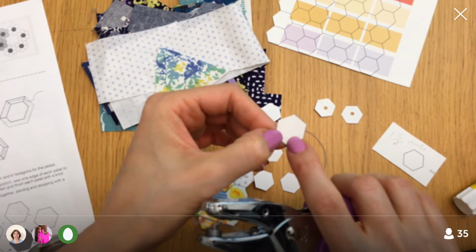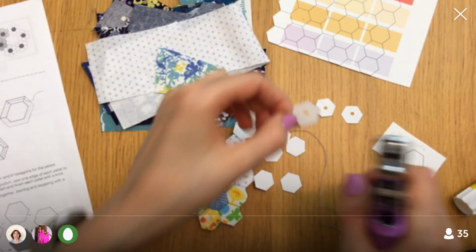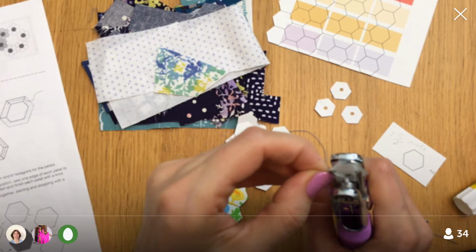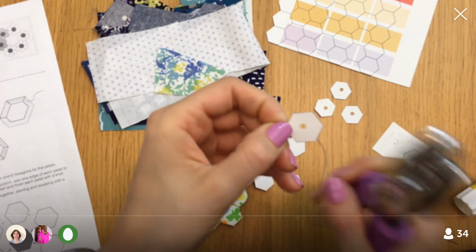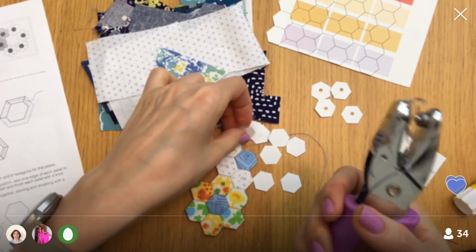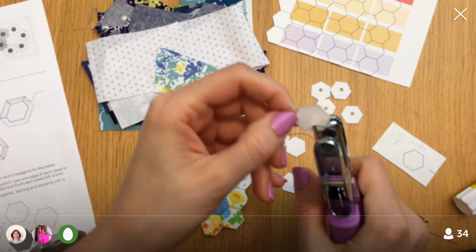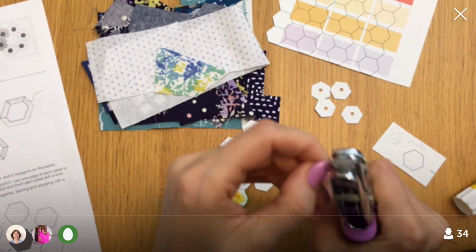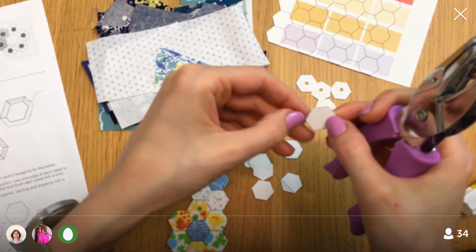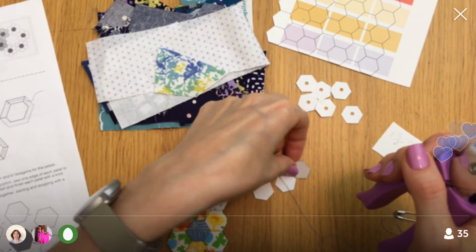So there's a little tiny dot in the middle, in the center of these. I'm just using that as a guide and punching a bunch of little holes in here. I have this little, this has to be maybe a 1/8 inch hole punch. I got it a long time ago at a specialty stationery store. I think we used them on our wedding invites, actually. This is a little cuter than a big normal-sized hole punch.